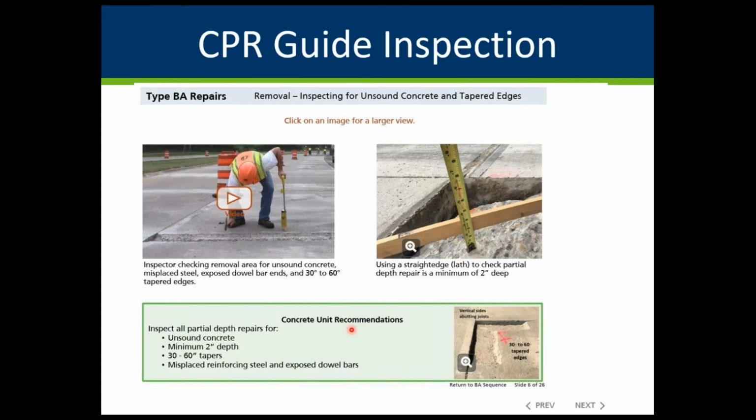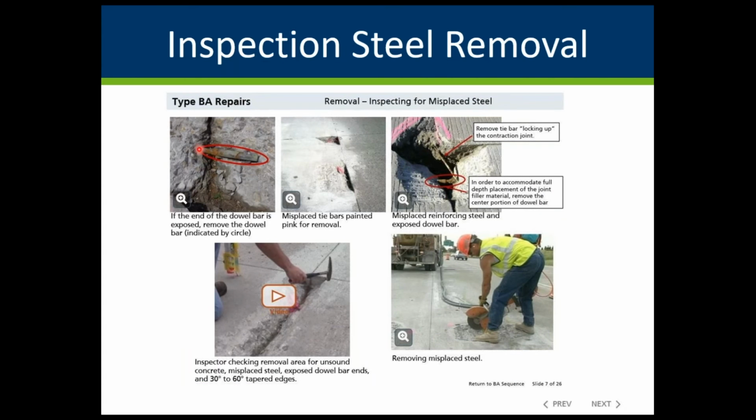You're not seeing grade. We'll go through what to cut. You need to cut the dowel bars if the end is sticking out. The concept is the same as a dowel bar retrofit. We put the expansion caps on here.